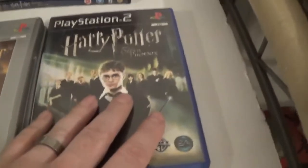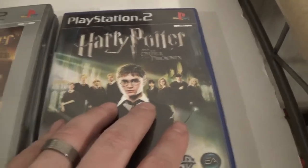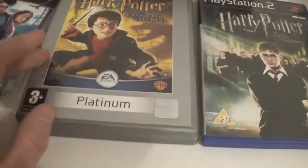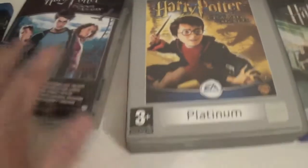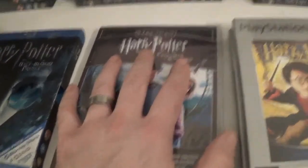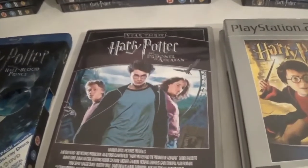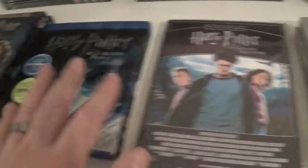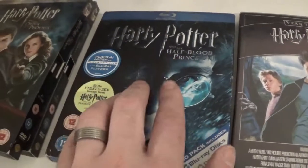For the PS2 Half-Blood Prince and Order of the Phoenix, the game is only about £4. Chamber of Secrets Platinum, you're looking at about £8 for that game. I've got two of those. For the double disc, I'm going to go for about £3-4. I'm not going to try to wait it out, because finding another double disc is really hard work, so I'm just going to sell it as that. The Blu-rays again don't really go for too much. I'm going to ask for £3-3.50 for that.